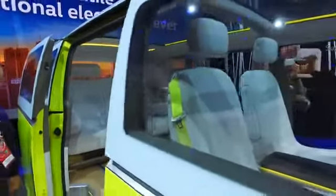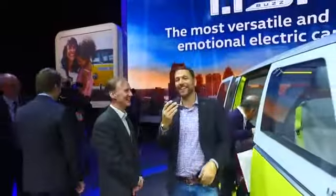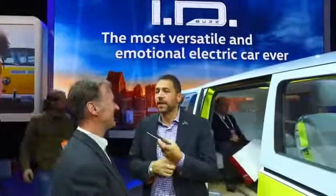Diesel engine option? You were a very good friend until now. Nothing bothers Volkswagen guys more than talking about diesels, so I'll ask some more. No, I'm not going to. I'm just kidding.